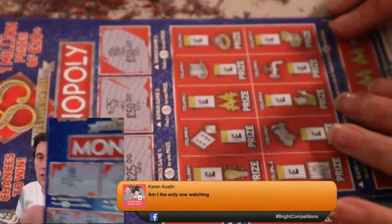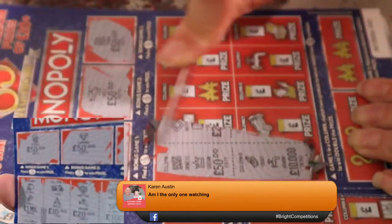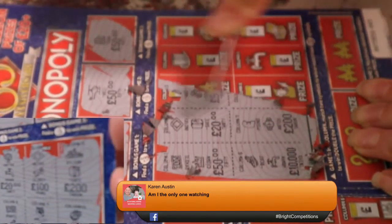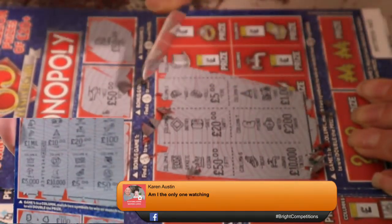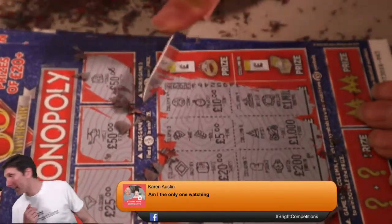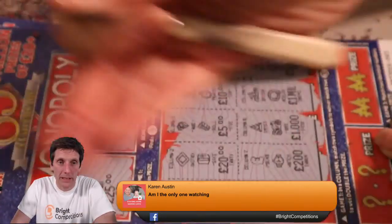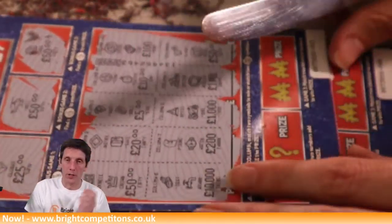Right, this one was not a winner. Was not a winner. No. Nothing there at all. Right, this is card number 43. We've got card number 43 at the moment. That is the one that we are scratching.